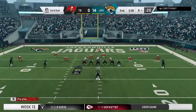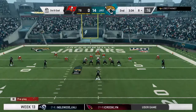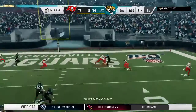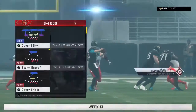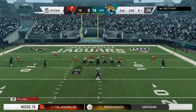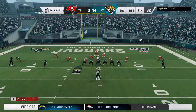Watch the slant. Here's Goff toward the end zone, but that's going to wind up incomplete. Keenan Allen, the intended receiver. But now it's 3rd and goal. 6 plays got him down here. This is play number 7, 3rd and goal.